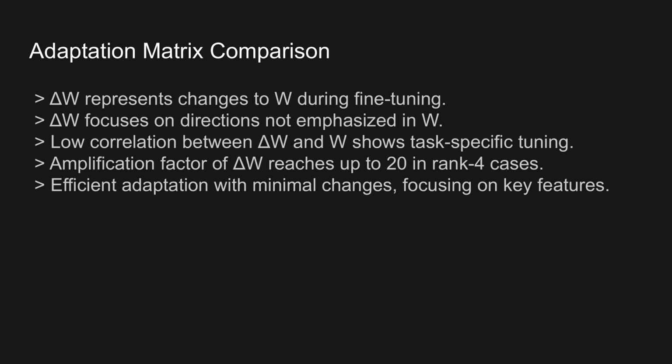Yes, it seems that the adaptation matrix isn't just repeating what's already in the model but is focusing more on task-specific elements, which helps improve task performance efficiently. Exactly. The low correlation between delta W and W reinforces the idea that LoRA introduces critical adjustments to better fit specific tasks, rather than merely boosting existing features. This allows LoRA to achieve effective adaptation with minimal changes, highlighting its efficiency in fine-tuning large models.